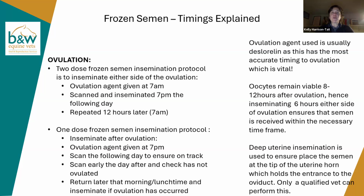You can also, if you have one dose of frozen semen with multiple straws, split that dose. So there's 8 straws, do 4 straws in the evening and then 4 straws the following morning.